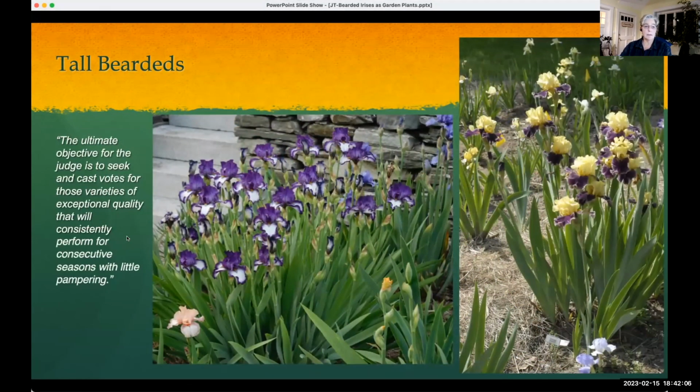But in the end, our objective is to cast our votes for tall beardeds with exceptional quality that consistently perform for consecutive seasons without a lot of pampering. I don't know about you guys, but I don't have time to pamper my irises. I feed them a little in the spring. I try to keep the weeds down to a dull roar. I don't want to lift them and move them all the time. I've got too many of them and I don't have enough time. I've got a full-time job. I don't have time to do that too. So when we're awarding plants, we want to award the ones that will perform well for a good long time.